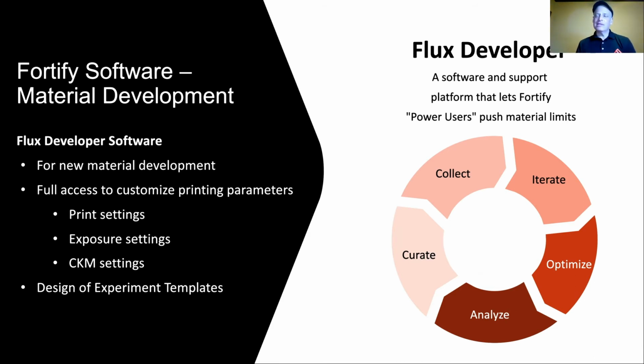And really what Flux Developer is, is Fortify's way of opening up our platform for power users to be able to really push material limits and essentially have all the same tools available to them that our own material development scientists have at Fortify. Full access to customize your own print and save your own print parameters, print settings, exposure settings, mixing, and of course, alignment strategies, as well as a full suite of design of experiment templates that, again, were developed by Fortify material scientists to allow us to quickly iterate.